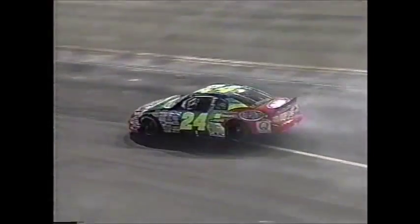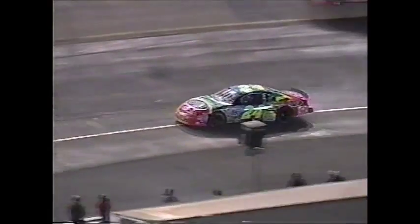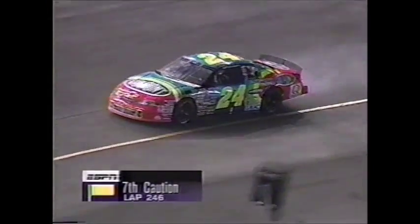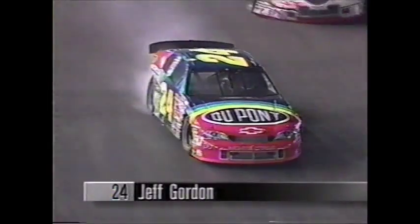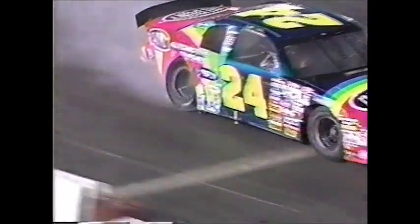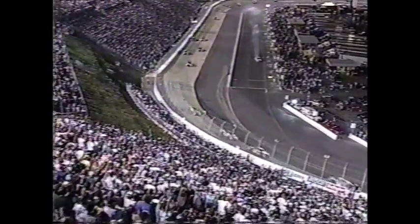Well, I wonder if something happened to Gordon's car before that spin, because he went up the hill, and I would guess there was some contact between him and Jeff Bodine. I haven't seen it yet, but we see some damage to the right rear. Jeff Bodine's on one of his laps back.